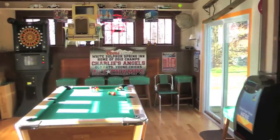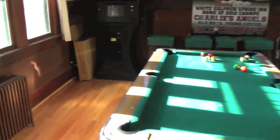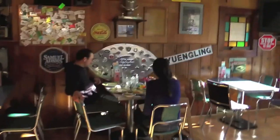Got a little game room over here. Pool, darts, popcorn machine. And a nice dining room over here. This place is great.